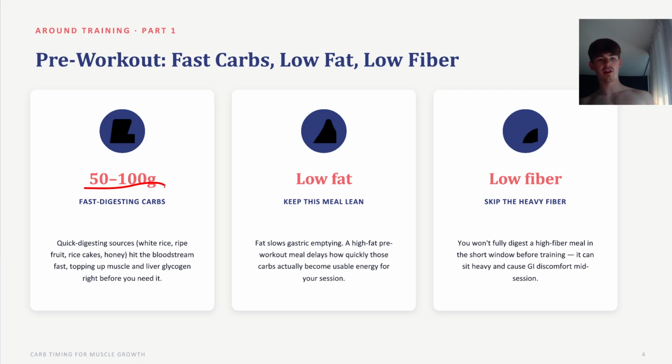50 to 100 grams of fast digesting carbs is going to be more than enough for most people. You should have this around 45 minutes before your workout, maybe 60. And yeah, quick digesting sources: white rice, ripe fruit, rice cakes, honey. And these will mainly top up your liver glycogen right before you're about to use it.